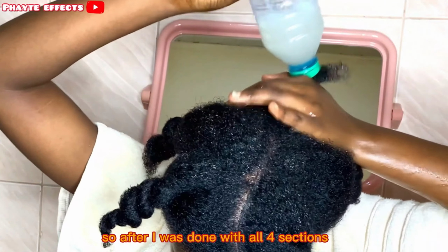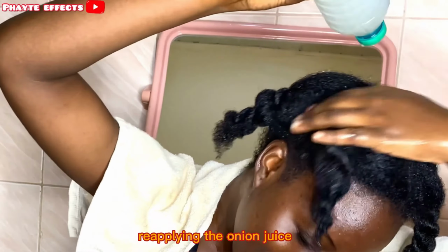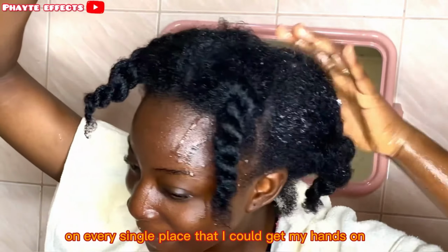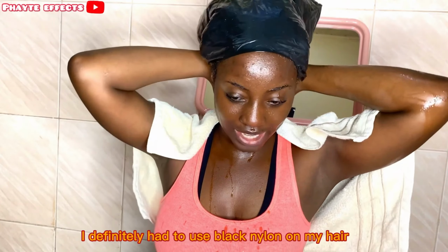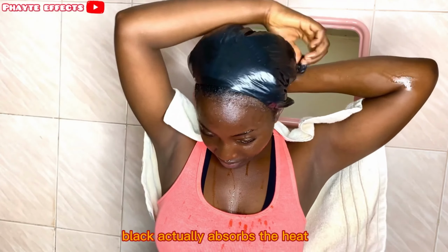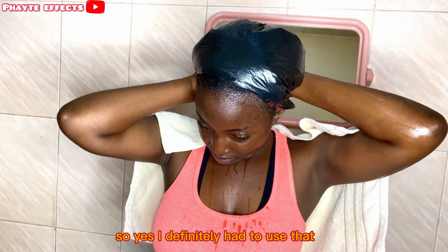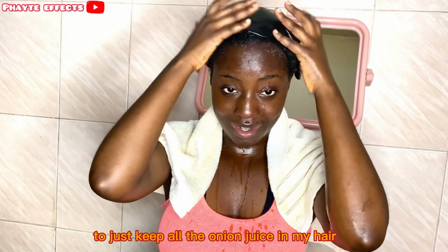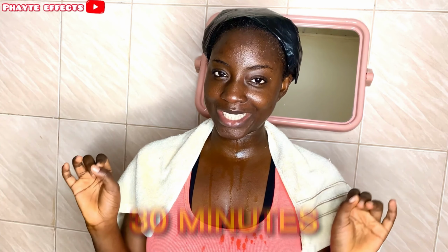So after I was done with all four sections, I started reapplying the onion juice on every single place that I could get my hands on. As a science student, I definitely had to use black nylon on my hair because, as we know, black absorbs the heat. So yes, I had to use that to just keep all the onion juice in my hair. So see you guys in 30 minutes.